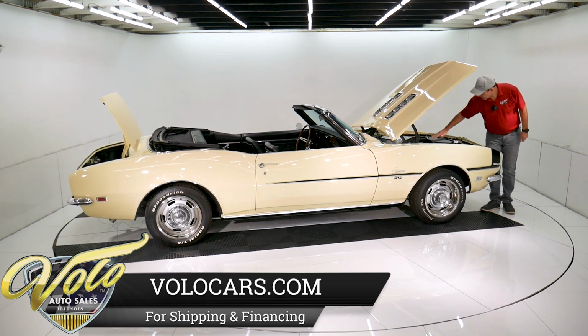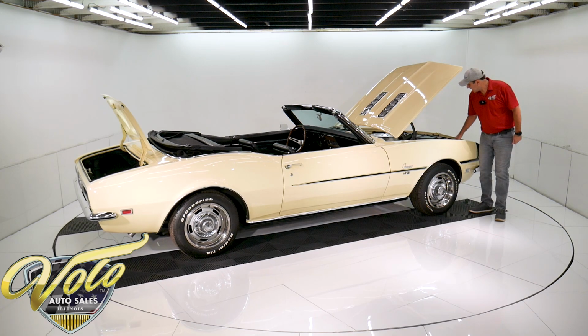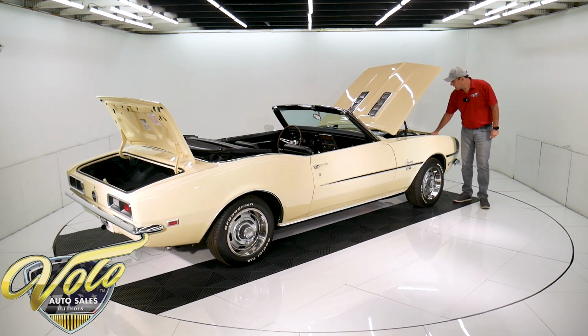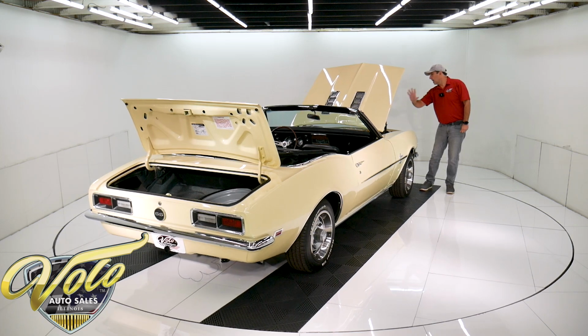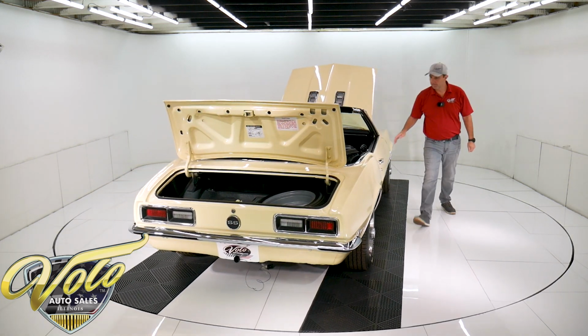The radiator, the shroud, the cap, the fan, the pulleys are all excellent. It has a Delco battery topper. The battery's bolted down. Spring clamp battery cables. Reproduction hose clamps. Bottom of the hood's satin black with new insulation. The latches are detailed. The horns are hooked up.